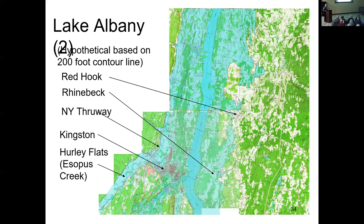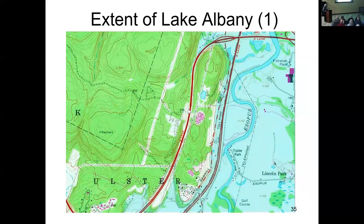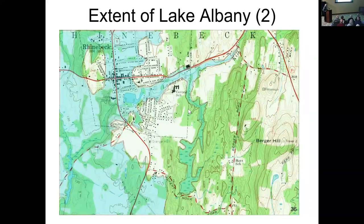And so that was an interesting exercise, working with maps and graphics and so on. And as I said, if you lived in Rhinebeck or something, I could tell you now whether or not you had a lakeshore property. This gives you another example and shows you why the Thruway is underwater. And this is Rhinebeck. And again, the blue is where the lake was and represents a 200 foot contour.